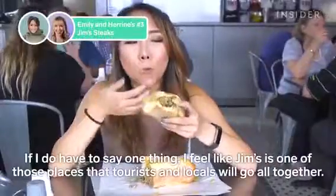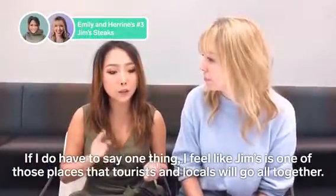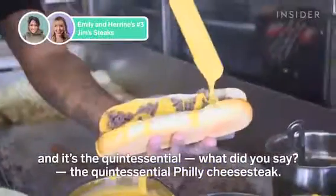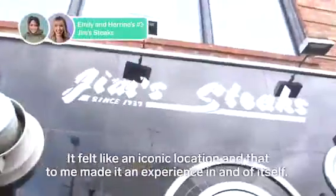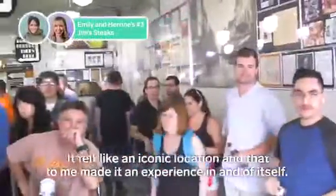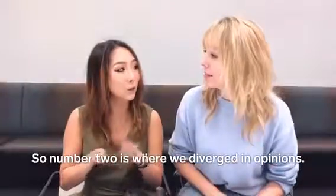If I do have to say one thing, I feel like Jim's is one of those places that tourists and locals will go to all together, and it's the quintessential, what did you say? The quintessential Philly cheesesteak. It felt like an iconic location, and that to me made it an experience in and of itself. So number 2 is where we diverge in opinion.